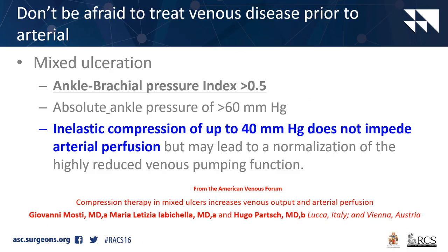Another thing I learned in Boston a couple of years ago: Hugo Partsch, the doyen of compression, has done a number of studies now looking at the fact that treating venous disease actually improves capillary perfusion in those with arterial disease. So I've got a low threshold now to treat venous disease before arterial.